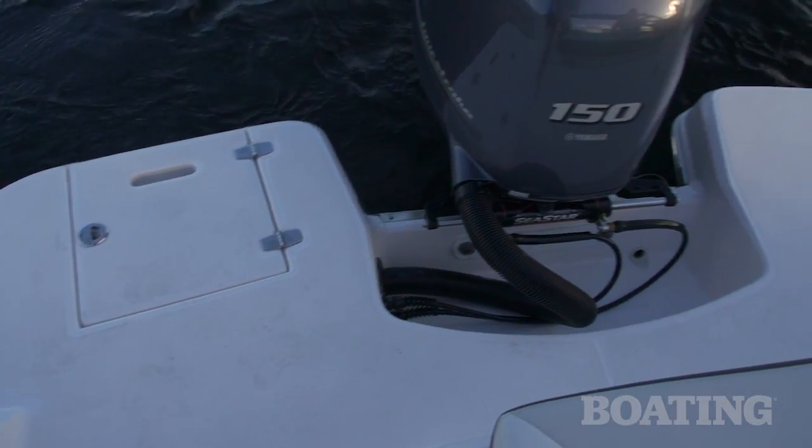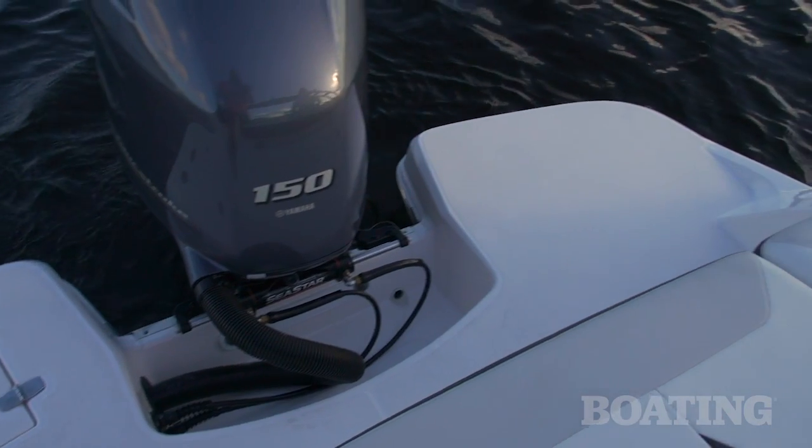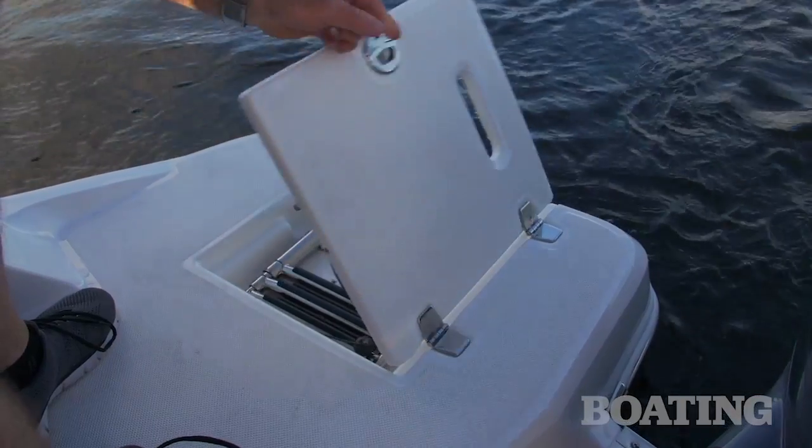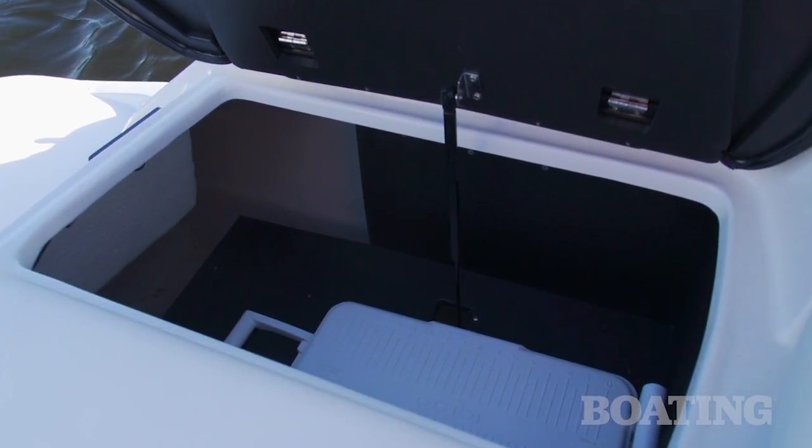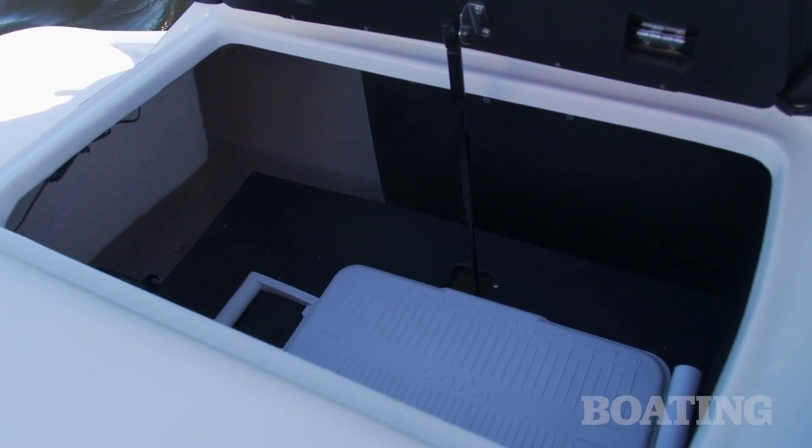Behind the walkthrough, you've got an extended platform that goes beyond either side of the motor, giving you safe access when you're reboarding. And under the port side sun pad, you've got a dedicated spot to stow your cooler.